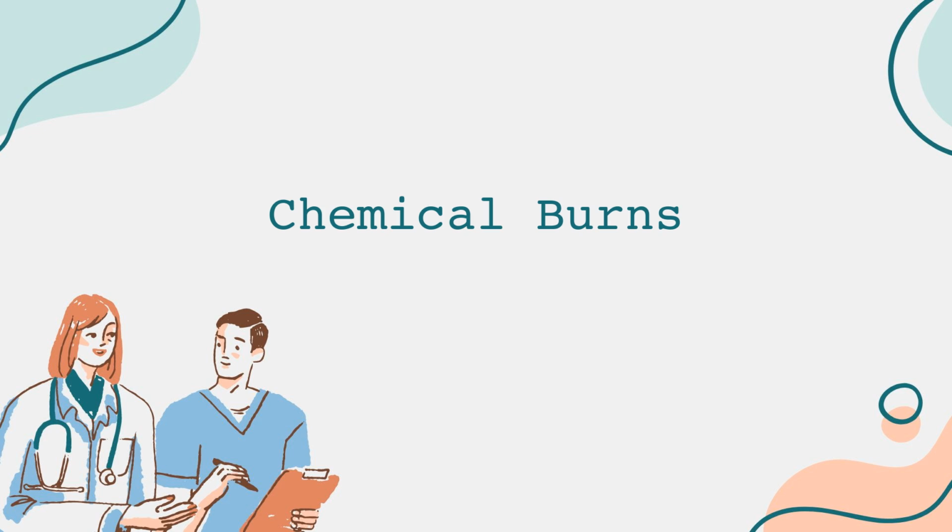It's also important to avoid using creams, ointments, or other home remedies on chemical burns unless instructed by a healthcare professional. If the burn appears severe, shows signs of infection, or does not improve after initial first aid, seek medical attention immediately. This is especially true for burns affecting the face, hands, feet, genitals, or large areas of the body.